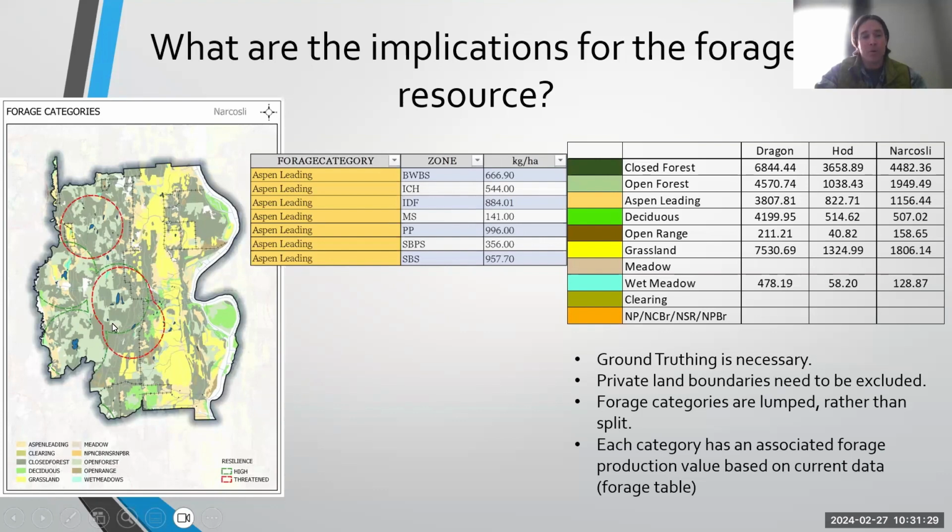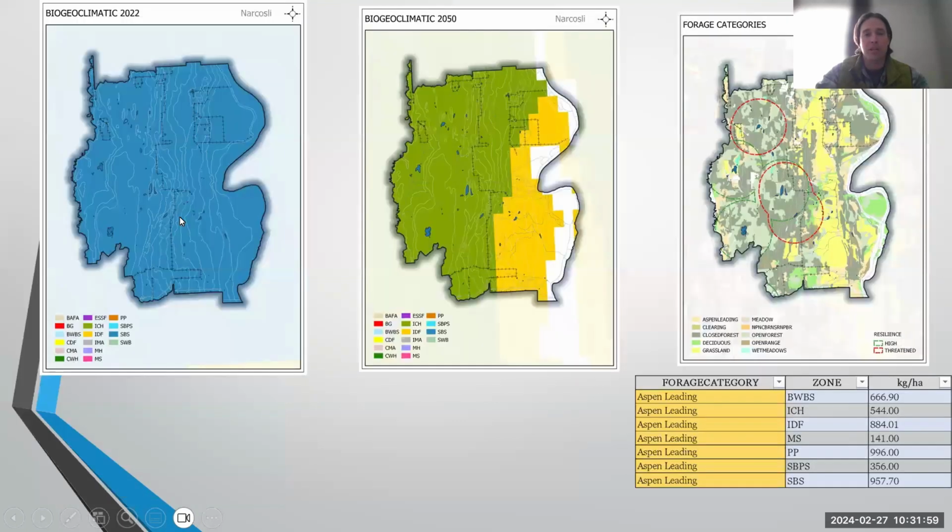And so we break up the little polygons within these zones of use, or the 1.5 kilometers from water. And then that allows us to apply a kilograms per hectare of forage to the landscape. And then that can be used to, I guess, estimate what production is. And so if we have an aspen leading category, it changes depending on what BEC zone it is, but we have these numbers available now based on about 1,250 clipping points.